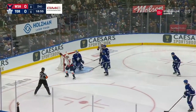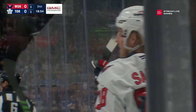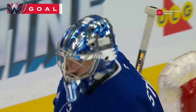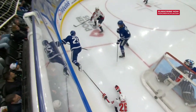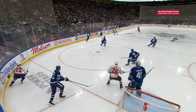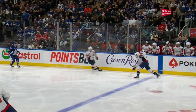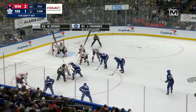Roy Spire score! A deflection in front. Nic Dowd gets Washington on top. Nice low hard shot. And Stolarz couldn't get it with his right pass. Go down here, watch him get knocked down right there, slides. And the defenseman gets him, gets up immediate, gets to the front. Immediately gets up, gets to the front of the net.